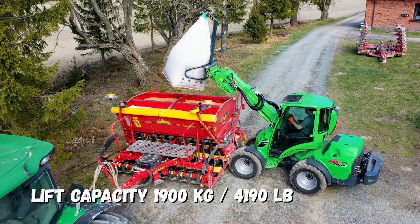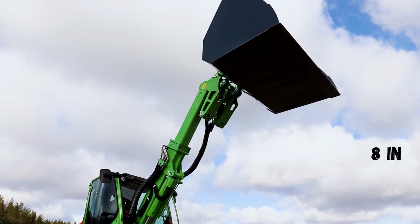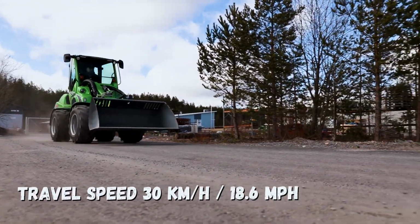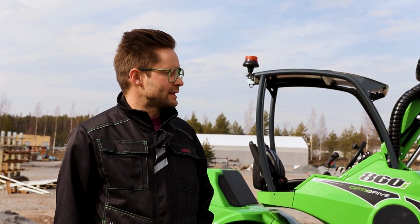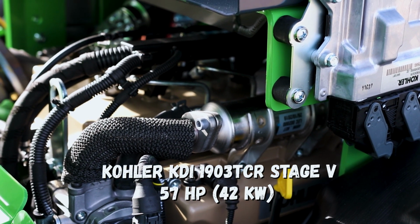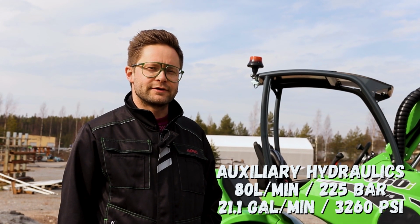Both of them have the same boom. They can lift 1.9 tons with ease, and they can lift it to 3.5 meters of height. They can do 30 kilometers an hour of travel speed, so they can travel longer distances within cities, or if you just have longer distances to travel, they're perfect for that. They both have the 57 horsepower Kohler engine, which is a stage 5 solution. Then they also have 80 liters per minute for auxiliary flow.